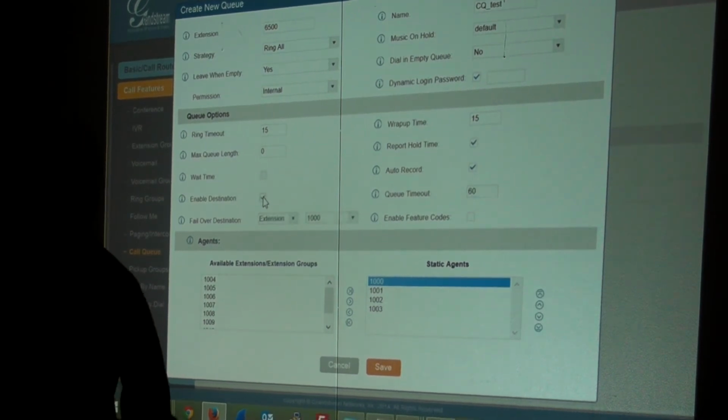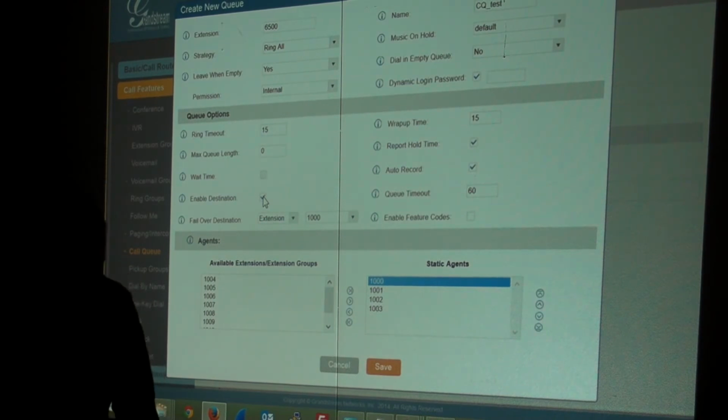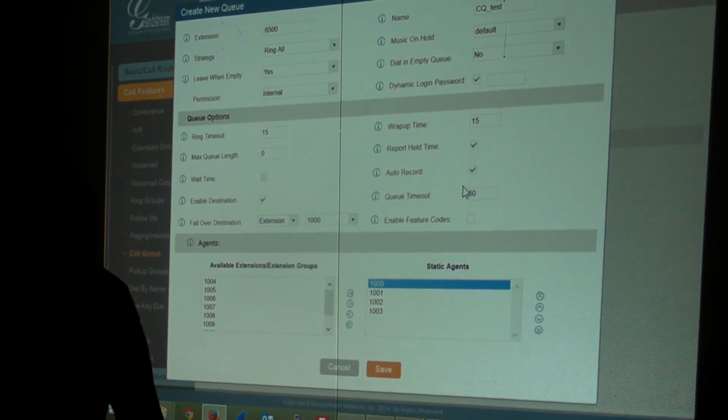Now we added this option, enable destination. So after X amount of time, you can go to like a voicemail or something. Queue timeout. So basically after 60 seconds, a call in the queue, then you can send it to another destination. Right back in the queue. Right back in the queue. Endless loop. Yeah.